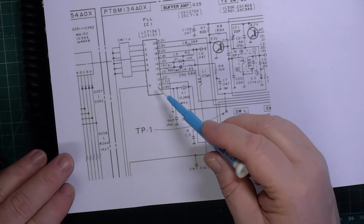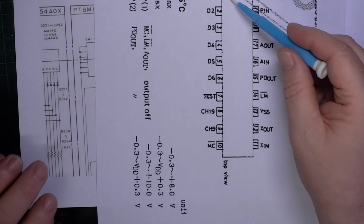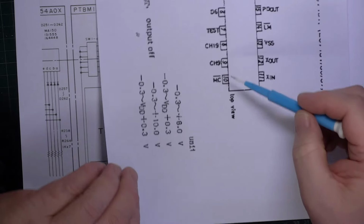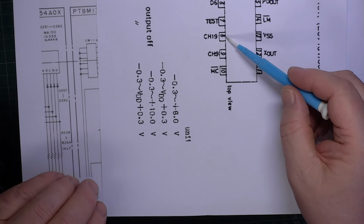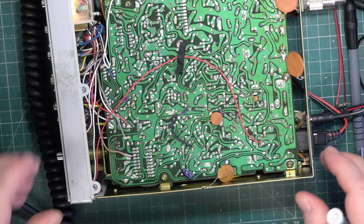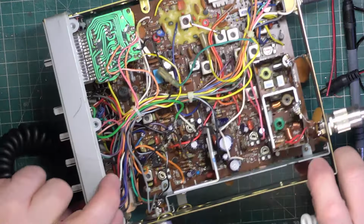Now, the next pin up, when I come to look at the data sheet, so pin 1, 2, 3, 4, 5, 6, 7, 8, pin 9 is the channel 9 pin. And instant channel 19 is on the next pin, pin 8. That's why I needed to just check it out. So let's see what's happened to pin 8, because surely that must now be the channel 9 pin.